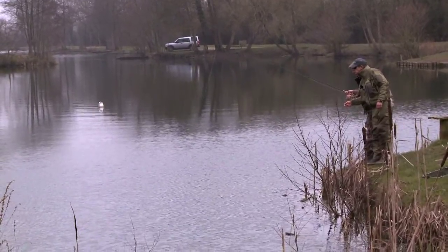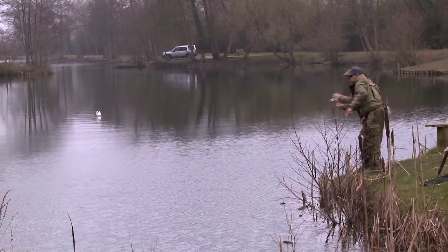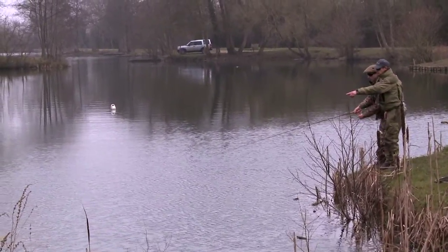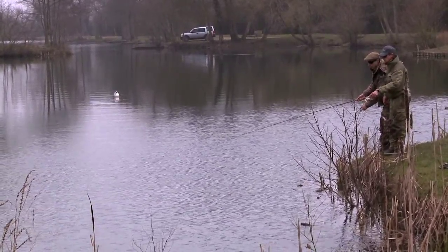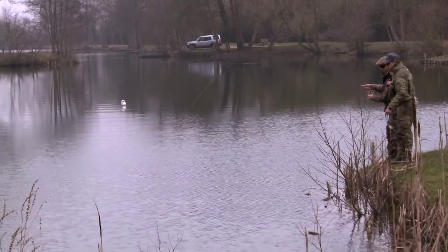Big fish coming, big fish coming. See him? There. Chuck it across. No. Left. He might turn round. He is turning round. Pull it, lift. You got him.